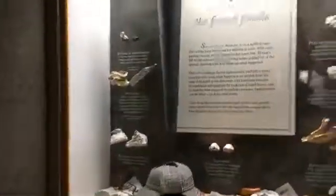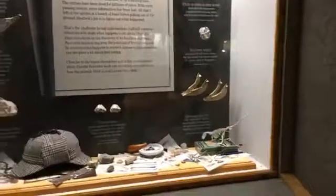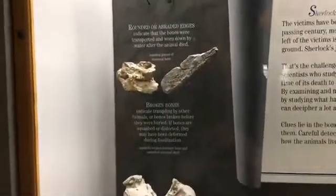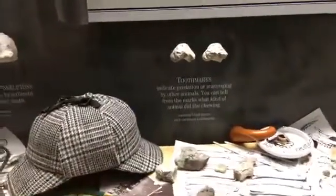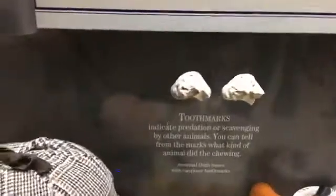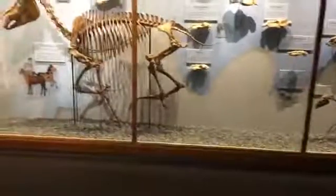Sherlock Bones, it says. The case of the found fossils. Tooth marks in rock. How do people even find this stuff? To me, I don't know about you guys, that just looks like a rock. Like, how do people say, that looks like teeth to me? I would have never seen it.